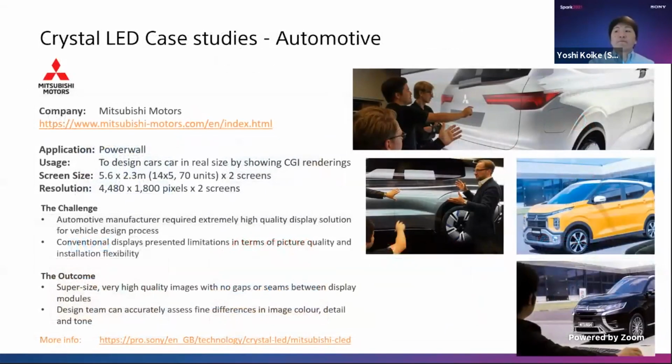For example, in the automotive segment, Honda and Mitsubishi use the Crystal LED video wall as a power wall. Instead of creating a clay mock-up, they use the video wall by rendering car design in real time. In this way, they can get together to discuss the texture and colors of the car, and they can reduce the total cost of ownership while drastically reducing the lead time of car design.